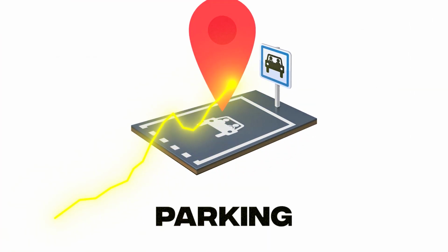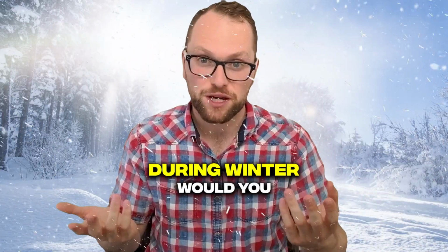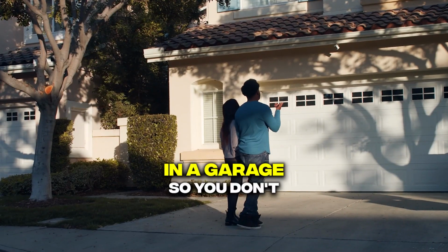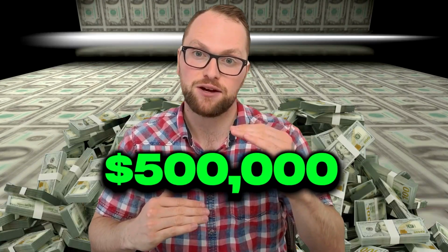Factor number 8 is parking, guys. This is highly important to families when they're buying a house. During winter, would you rather scrape the ice and snow off of your car, or would you rather keep it in a garage so you don't have to do that every single time you want to get groceries? Obviously, a garage is really nice, and generally a garage is worth about $20,000 if the house is worth more than $500,000, and about $10,000 if the house is worth below $500,000.